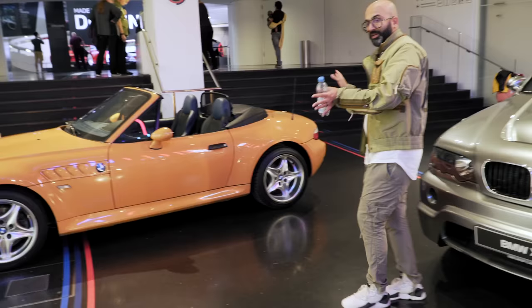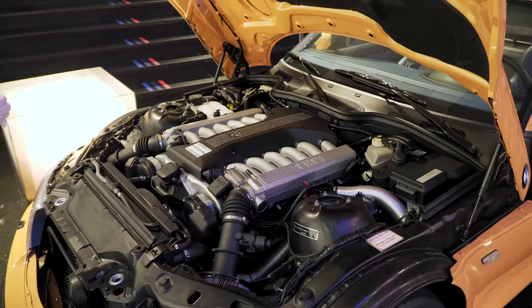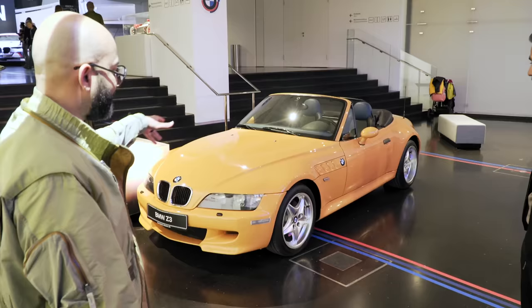And over here we've got an innocuous looking Z3 in a peachy colour, but it's got a huge V12 engine in it. So they haven't even made it look like an M apart from the side grills as standard, but the bumpers and the bodywork look like a Z3 M Roadster. But yeah, V12 in a tiny little car like that.